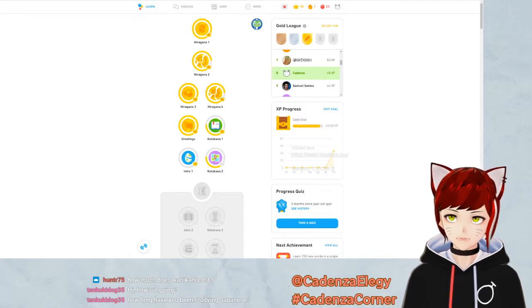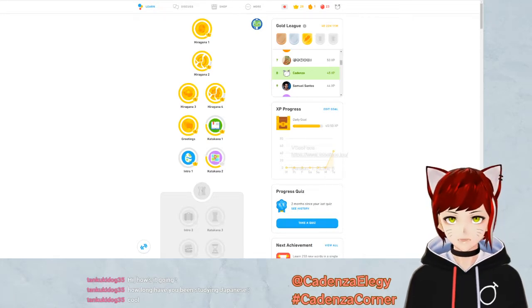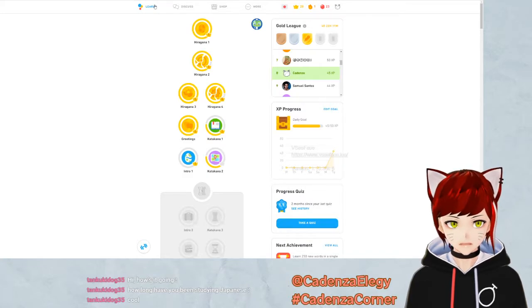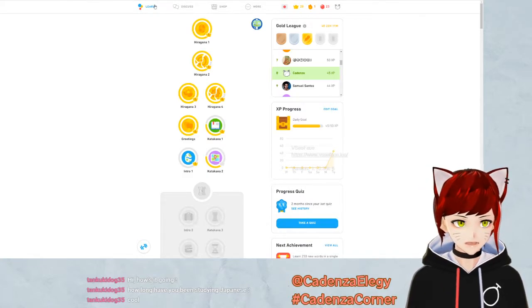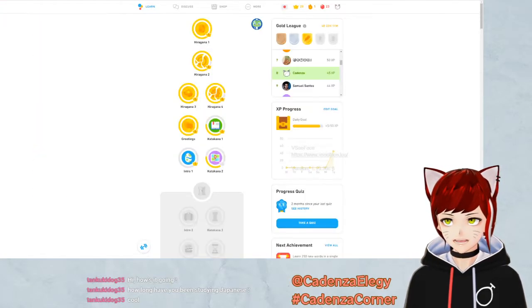Because there's a lot of repeated phrases that you hear over and over again that you kind of just dig into your head, right? So there's that, and that's also because I'm fluent in Korean. A lot of the grammar points are extremely similar in Japanese and Korean grammar. So I have a decent foundation with that as well.